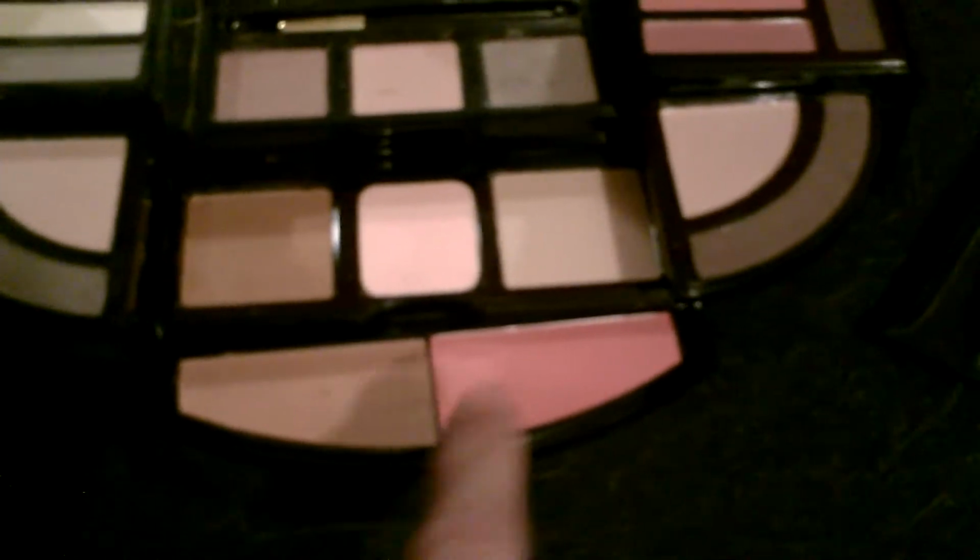I think this is two kinds of blusher. This is a bronzer. This is the pad just for putting it on with. I don't really use that, it just sits there because it's nice. This is the translucent foundation.